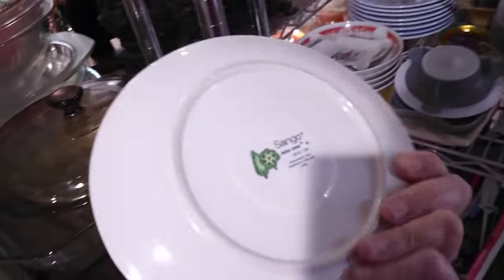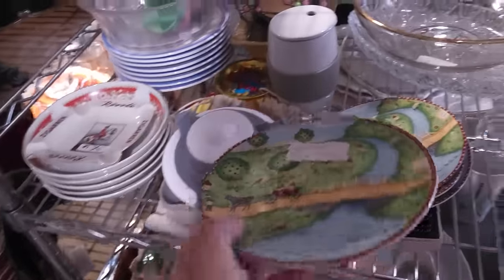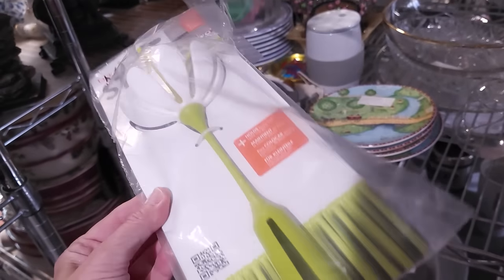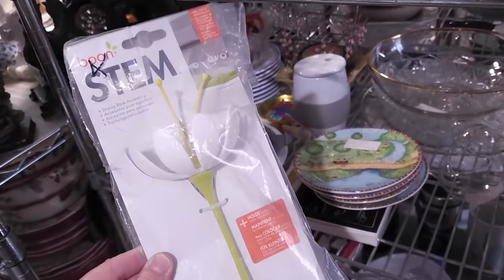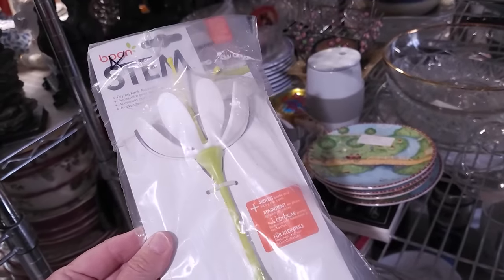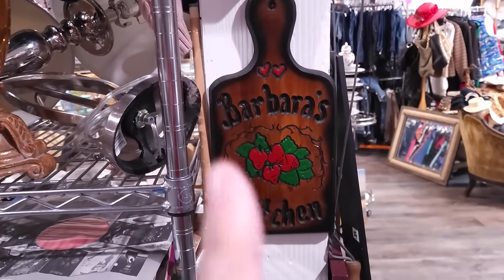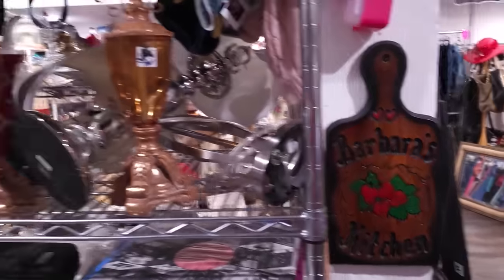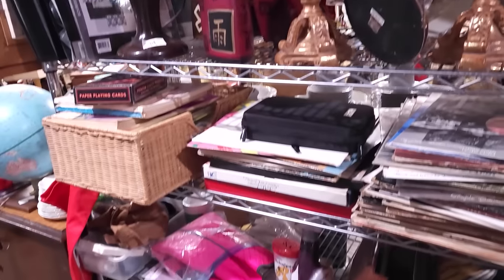Those are cute. They're Sango Green Acres. They're saucers. So they would have had a cup that sat in the middle. What is that? Drying rack accessory. Oh, so it's just a cute thing to put on your drying rack? Oh, it holds. Okay, never mind. It holds like if you're drying bottles, it'll hold like the nipples on there and the caps. That's really cute. If your name is Barbara, there is a really, really cute Barbara's Kitchen little paddly thing here with strawberries. I like it.